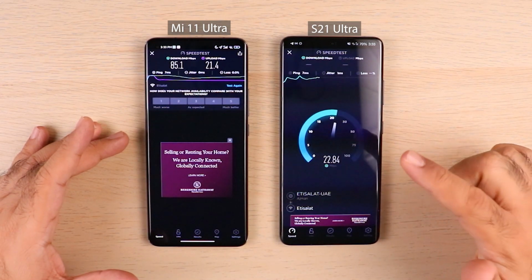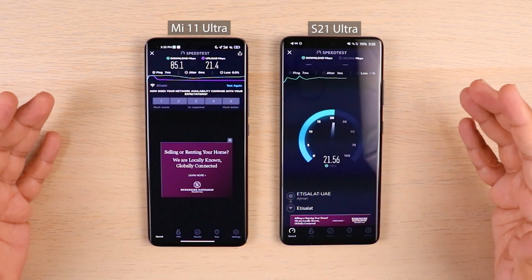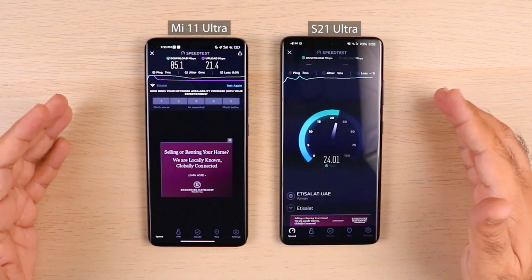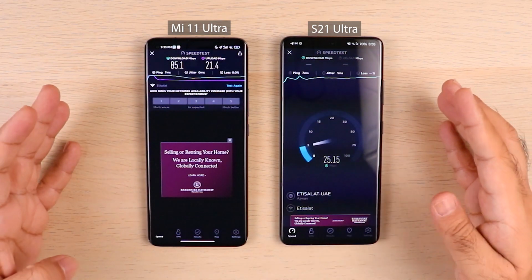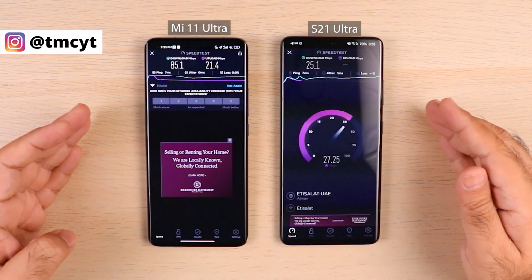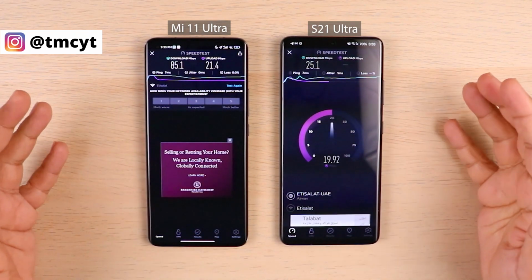See, like I said, the download speeds are not very amazing on the S21 Ultra, and I've been noticing this on almost all of my speed tests. So people out there who understand this technology, this network thing and the Wi-Fi things, please let me know in the comments below why this is happening. Is it because of the chipset difference? Because this is running on Exynos and this is running on Snapdragon. So what could be the difference?